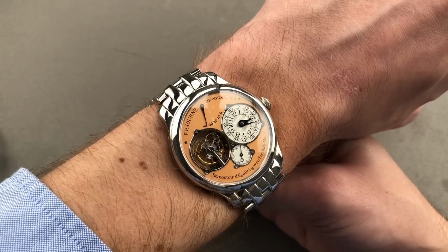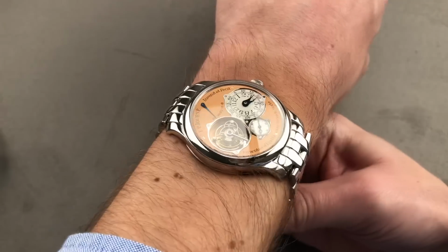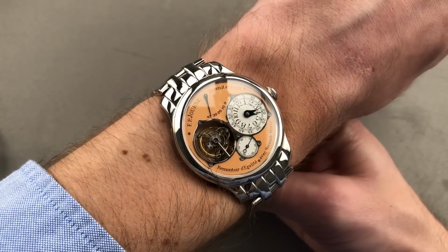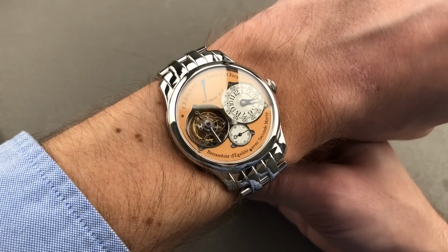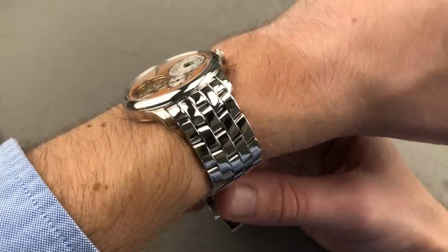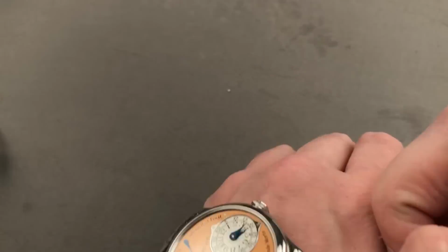Now on the wrist, very comfortable watch to wear, iconic, thin, flat, unisex. I would even say that if you're petite of wrist or a lady looking for a monster complication and a power watch, this is definitely going to do it for you. The watch has the look of a bigger piece, even as it doesn't quite wear that large, and I'll show you what I mean.